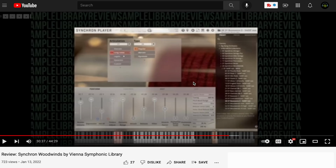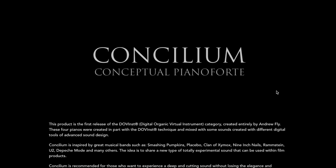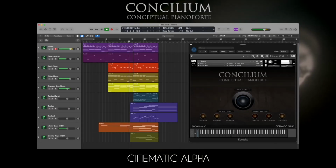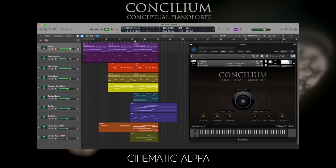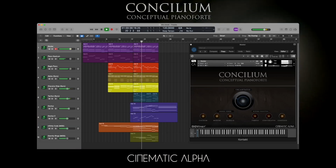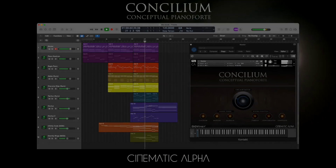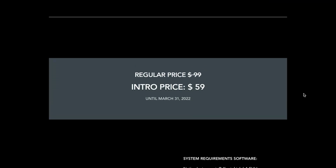We do have a review of Synchron Woodwinds, thanks to contributor Pete C. I'll include a link to that one if you want to check it out. And Cinematic Alpha's latest release, Conceptual Pianoforte, Concilium. Special intro price, $59. It'll jump up to $99 after March 31st.